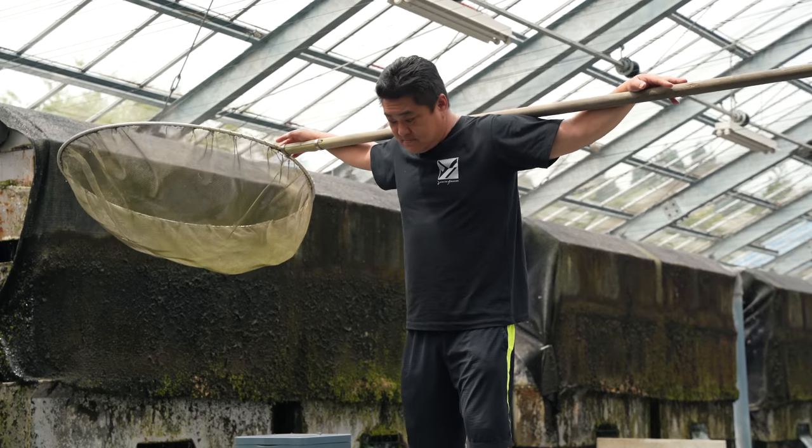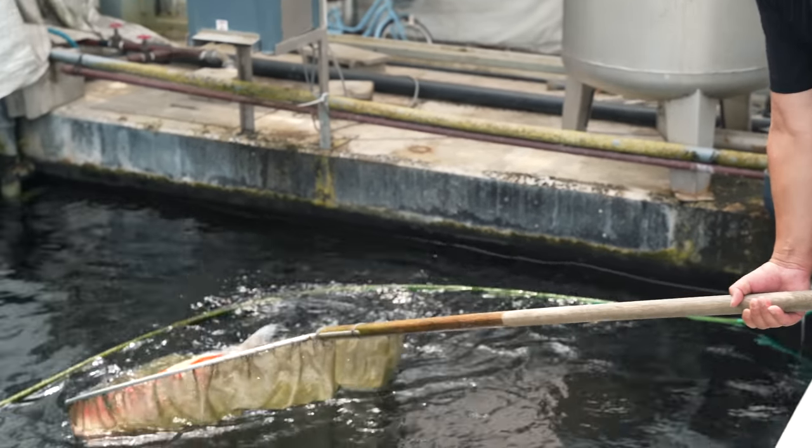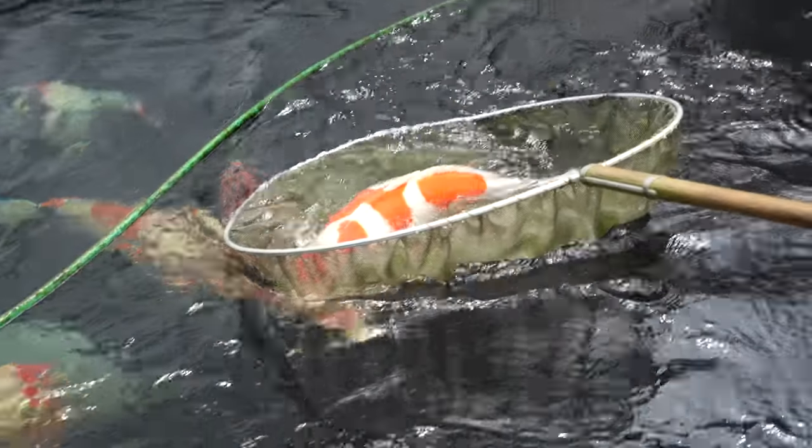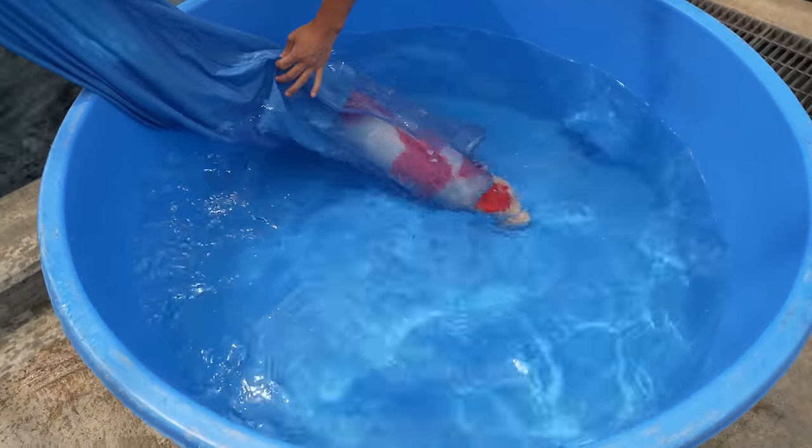While making our documentary in June this year, Shigeru shows us some of his favorite fish, or as he calls them, his pets. These fishes, and this moment, is an important moment for Shigeru-san. How have the fish grown, and are they all healthy?